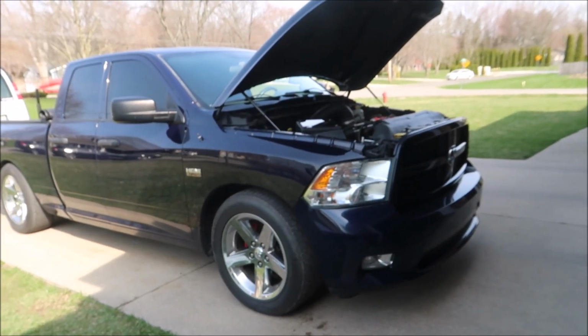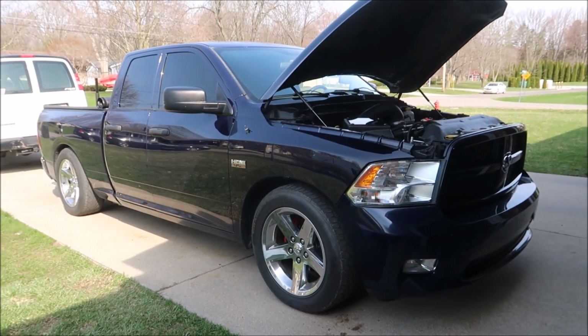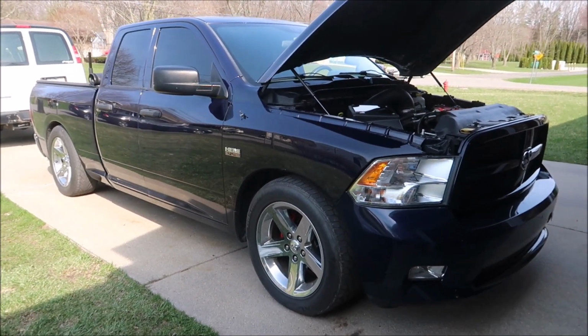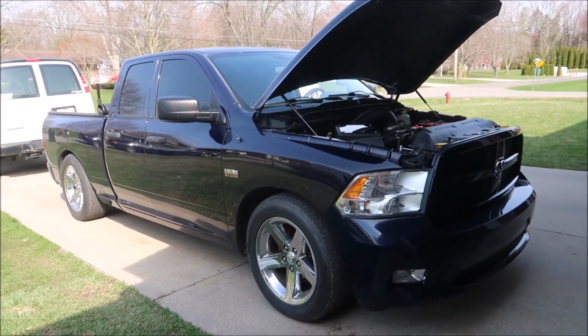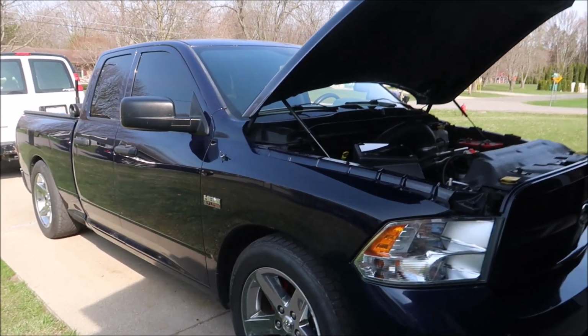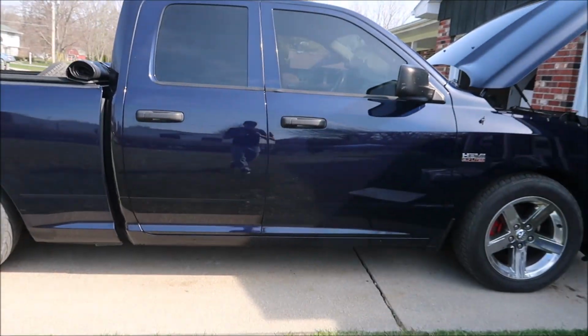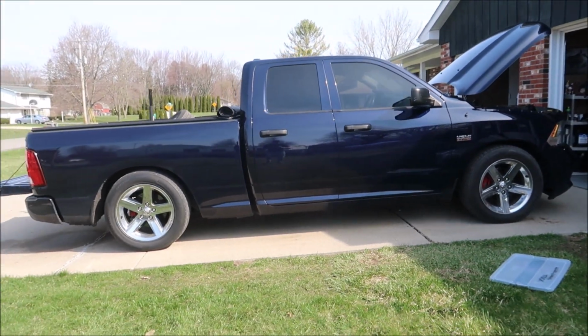So again, if you guys don't know, this is my 2012 Ram 1500 Hemi. It's cammed, slammed, still four-wheel drive, got a 3600 stall in it. It's got an FRP tune, tuned by FRP, got an FRP Tomahawk 228, 238. And so far my best has been a 13.4.